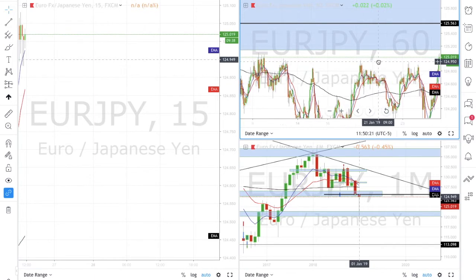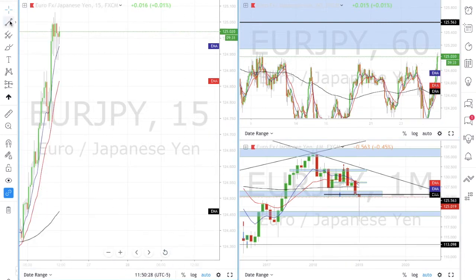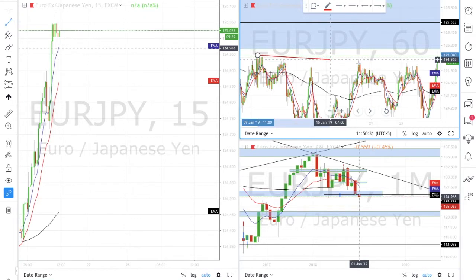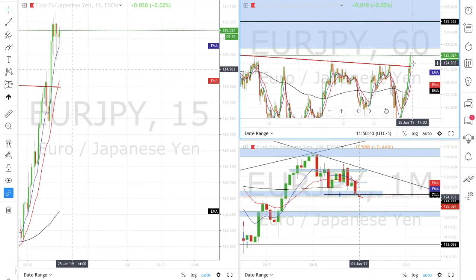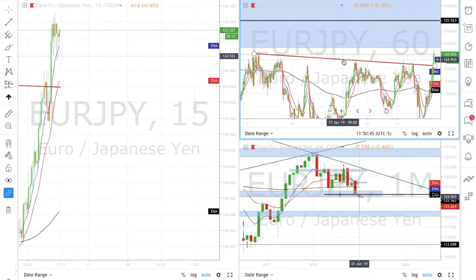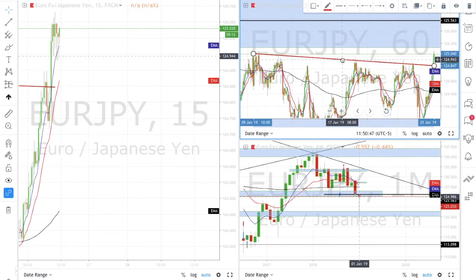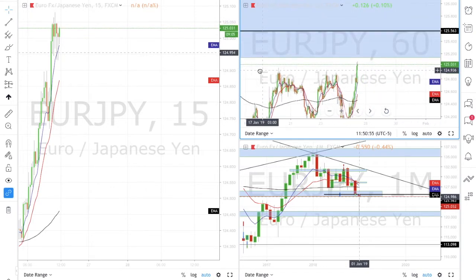Check it out. Some might want to draw a trend line over here. Some might want to do that like this. And say, wow, Euro JPY rose, broke this trend line, and it's going to fly higher, right? Some of you might think that. However, I'll be teaching this in the ForexBlade University, is that zones are stronger than trend lines.